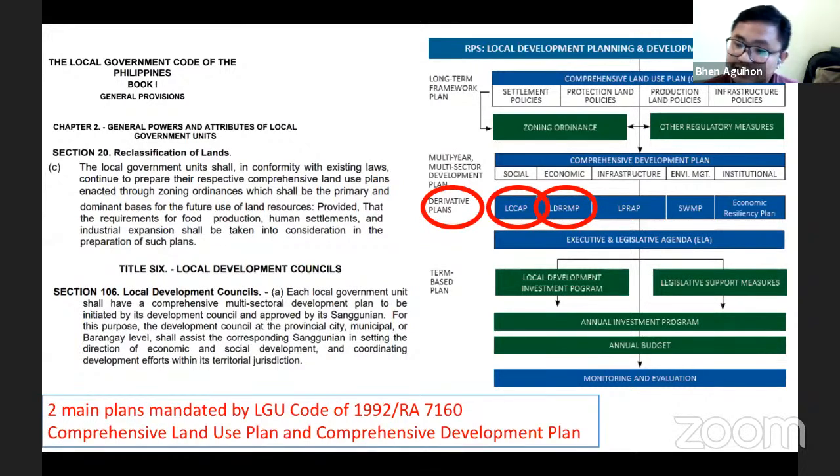When we say it's a management plan, it's a set of protocols, directives, approaches, and strategies as to how we use resources, funding, and even the capacity development strategy and the technology of the city. On both plans, on both LCCAP and L-Green plan, it is based on risk assessments. Next slide, please.